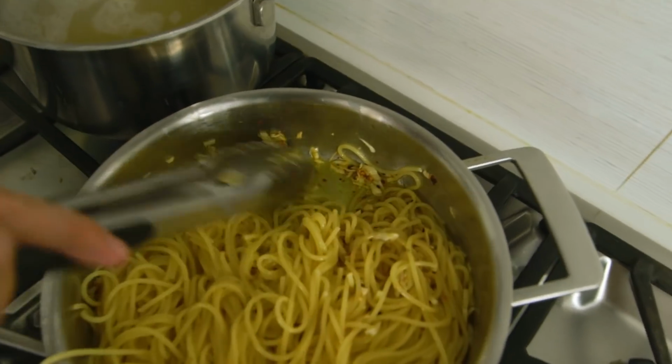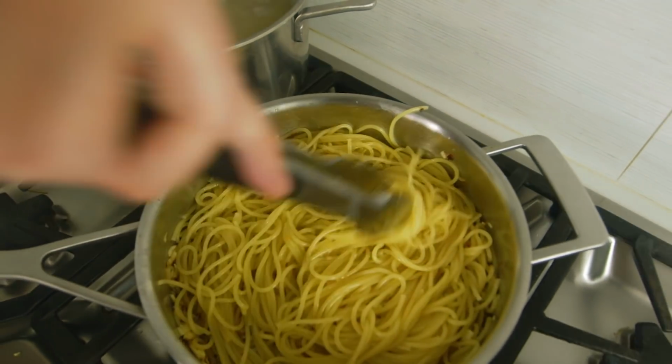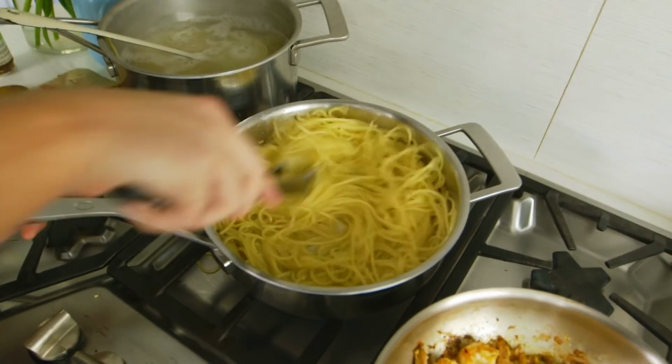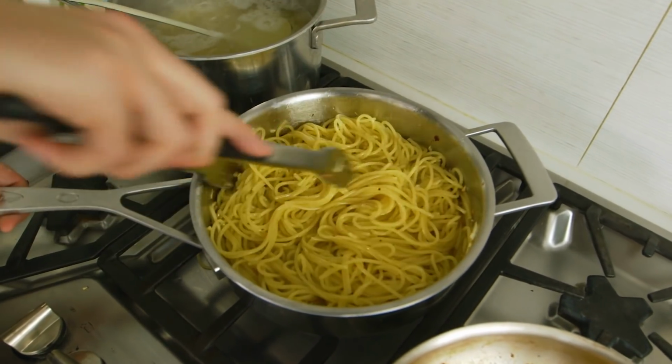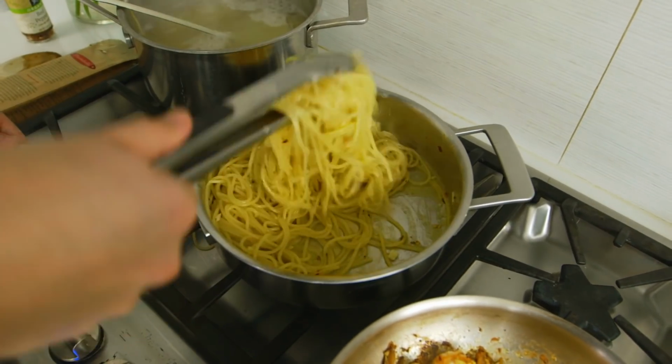Have a look over here. This is where all the magic's going on. Now, if it needs it, you can grab up a little bit of pasta water and pop that straight in. And what you're looking for is that magic moment where the pasta water and the oil sort of coagulate to give you a really gorgeous finish on this pasta. And now we are in action.